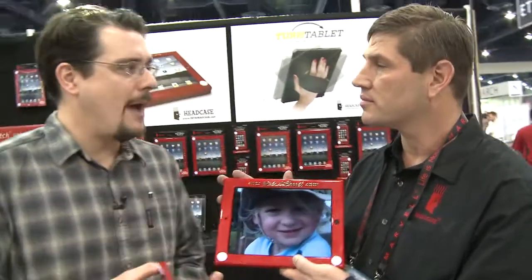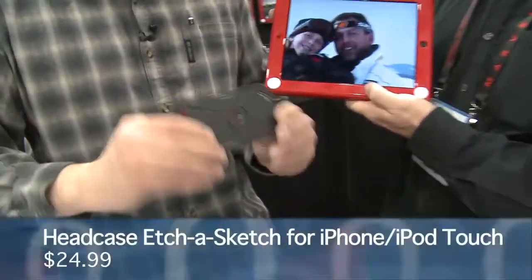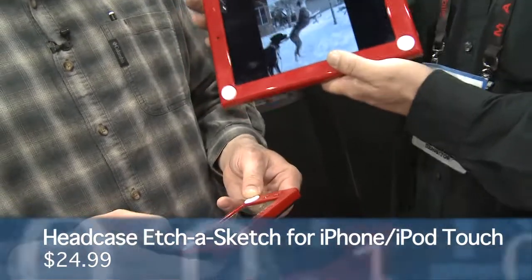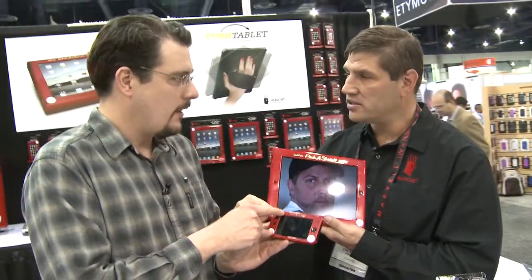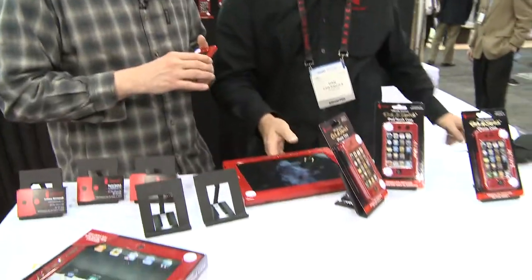Now I understand there's also an app that we can get. Absolutely. These knobs don't actually work, but they look cool. There are knobs associated with the application available at freeztag.com or on iTunes. Very cool. So what's the price on this version that I have in my hand? $25. Okay. $39. And of course we have another product that I'd like to show you as well, called the Turn Tablet.